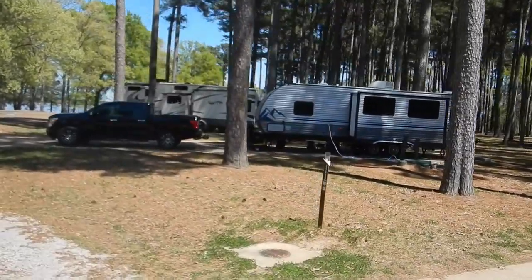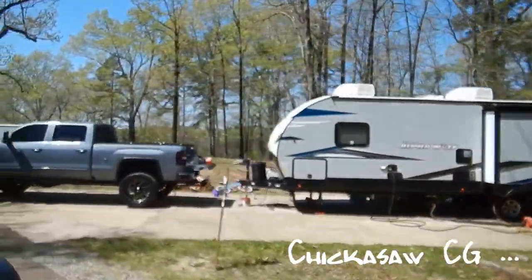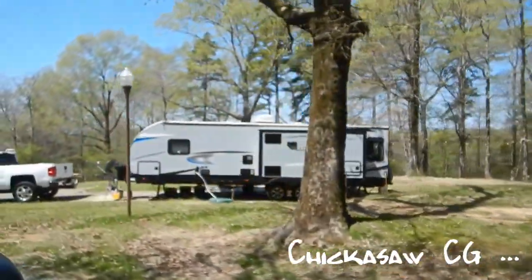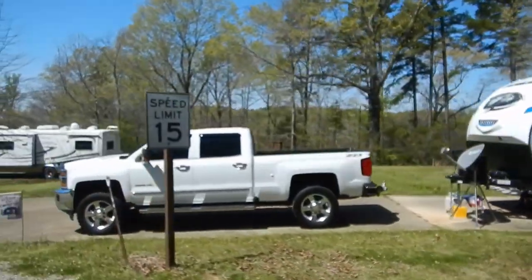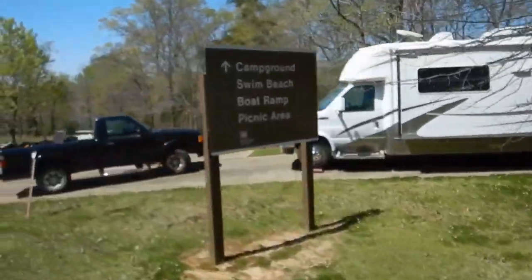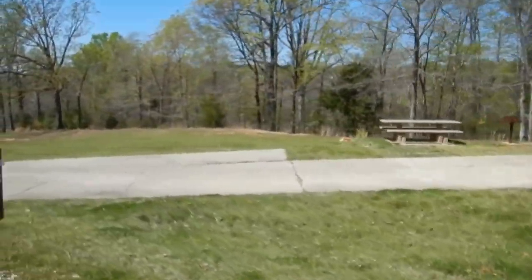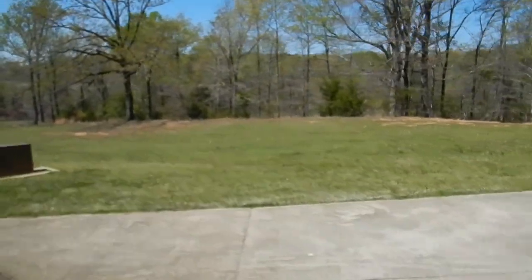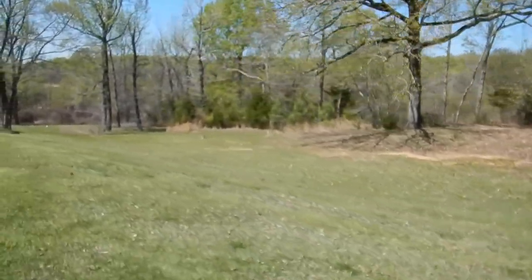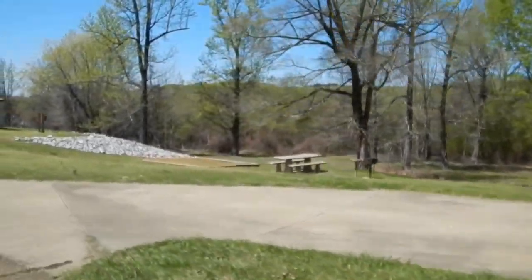Jill doesn't usually slow down for these, but we're coming into Chickasaw Hill Campground now. This is another Corps of Engineers camp on Enid Lake. Yeah, they have at least some sites that have water, power, and sewer. There's an empty one right there. This is really pretty. A little bit of a drive down into here. Not a tough drive, but it's a little farther to get to than Wallace Creek where we're staying.